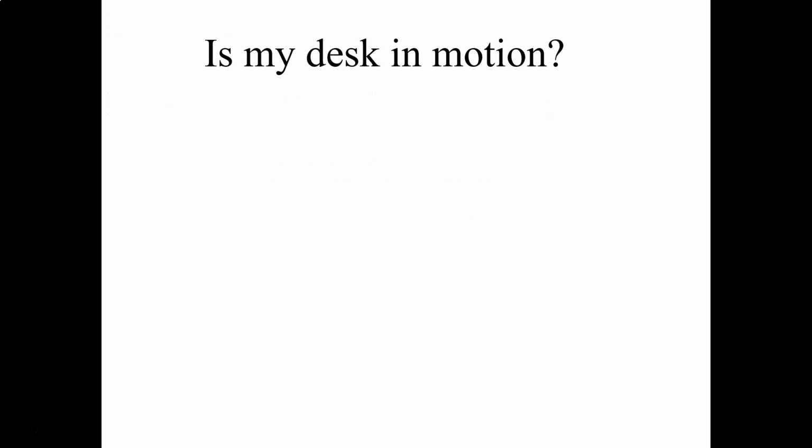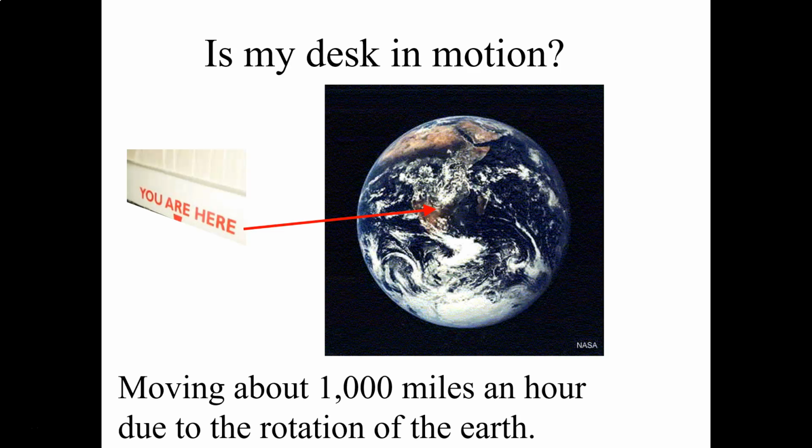For example, I'm sitting behind my computer desk right now making this video for you all. Do you think my desk is in motion? I'm just sitting in my house. I'm not on the back of a tractor trailer or anything, just in case you were wondering. Well, the answer is yes, my desk is moving. Why? Because the whole surface of the Earth is moving at about 1,000 miles an hour.